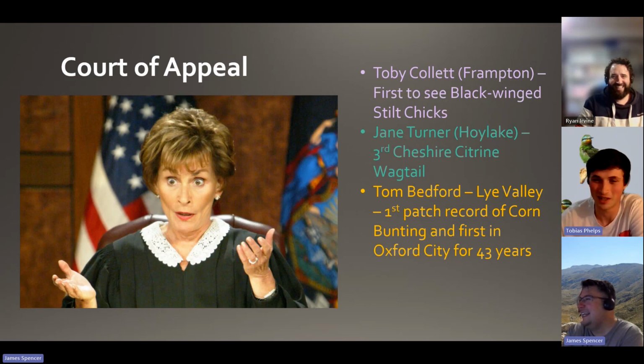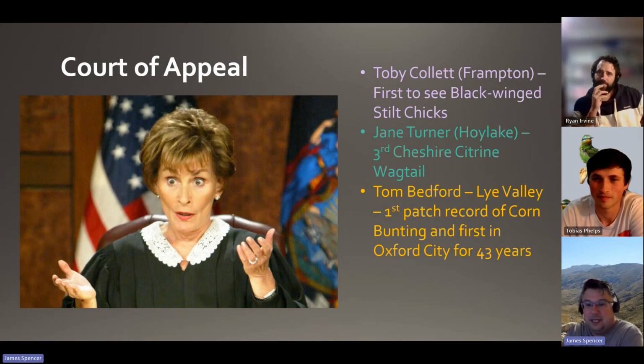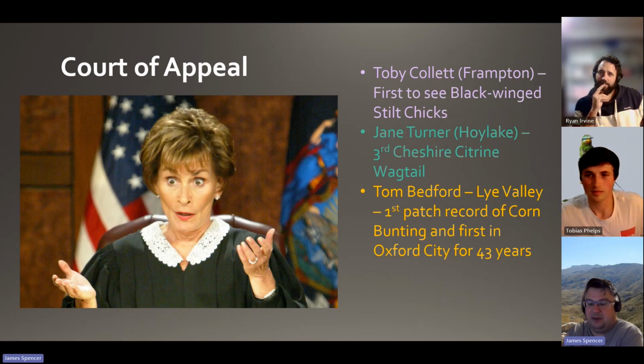For your namesake? I agree. No extra points. Nil points. So that's not going to the vote. Excellent. And then we've got Jane Turner at Hoylake. As we know, the second Cheshire citrine wagtail was at Hoylake. Jane went and had a look because it's her patch, and she found the third one at the same time. For me, citrine wagtail's really pretty regular, and it's not a county first, and there's already a bird on site, so I'm tempted to say probably nothing for that one.